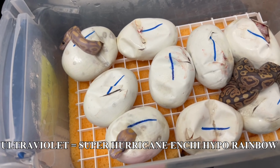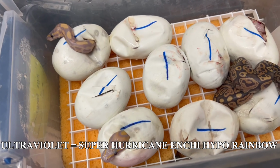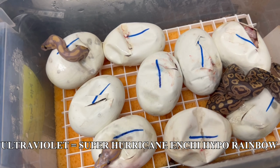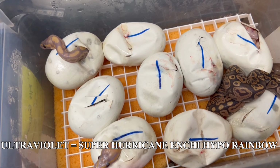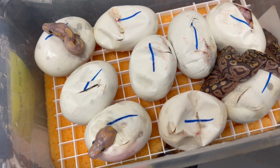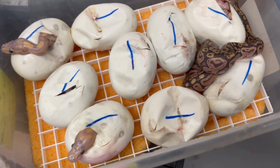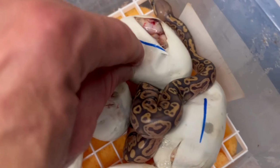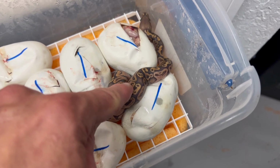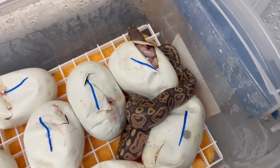My ultraviolet being my Super Hurricane Enchi Hypo rainbow that I bred back to his mother, who is an Enchi Hypo Hurricane het rainbow, in hopes to make more of those ultraviolets. And we have visual rainbows. So 50% of these are going to be rainbows. There's another rainbow in the egg. And this one wasn't rainbow. This is 100% het rainbow, but that one is Super Hurricane for sure, with the Enchi and the Hypo in it.